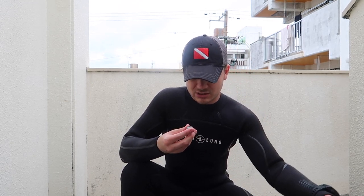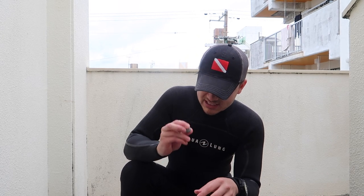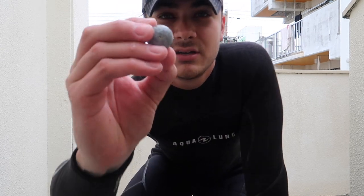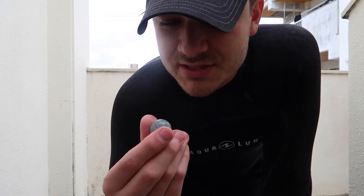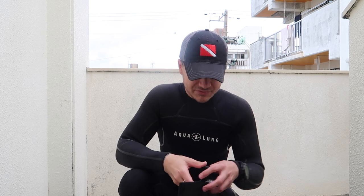The first thing I hit with the metal detector was this lead ball, which I thought was something to do with, actually I think it is a fishing weight. Yeah, there's a hole in the middle of it there. I don't know if you can see that. So that was pretty cool. At first I thought it was like a bullet or something sweet, you know, from the war. But no, it's just a lead ball.